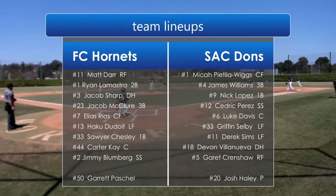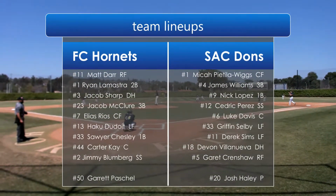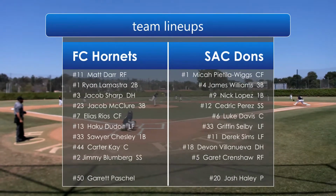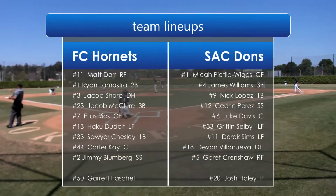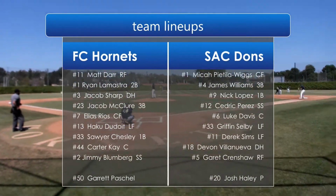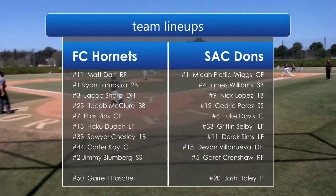Over at first is Sawyer Chesley, and he'll be joined at second by Ryan Lemastra. If you make your way over down to the third base bag, Jacob McClure will be patrolling there. And at short is Jimmy Bloomberg. Out in left field will be Haku Duduat. In center will be Elias Rios, and in right is Matt Darr.